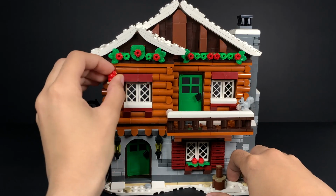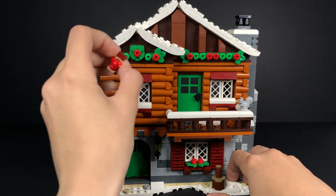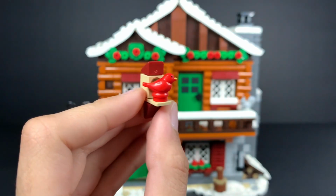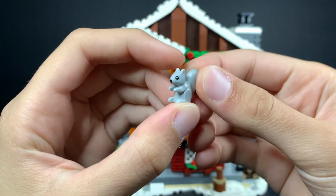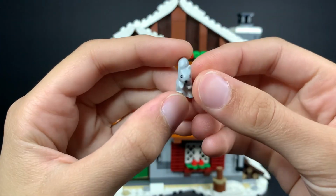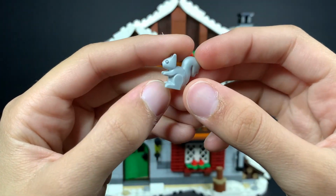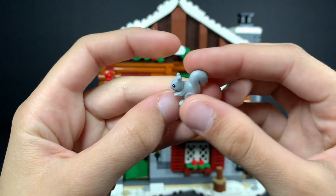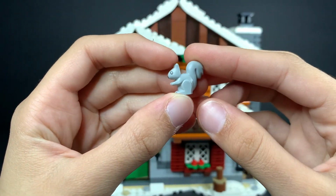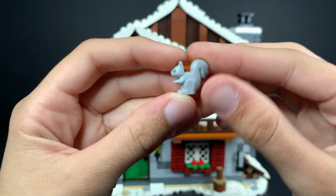We also have this little bird hanging out, so let's just get a close-up on that. The bird is in this dark red color. That aside, we'll take a close-up on the little squirrel. The squirrel is a very nice piece, in my opinion. It's the first time for me to ever own a squirrel minifig, so I'm very happy to finally have one of these in my collection. Assuming it's not a brand new piece. If it is, let me know in the comments down below.